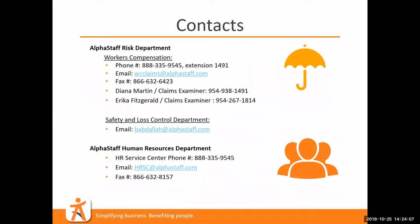This page is a good page to keep. It does give all our contact phone numbers and our email address. Again, it's Diana, myself, and Erica Fitzgerald. We both handle the workers' compensation claims. It has Ben for safety and loss control, and it has the human resource department. So all of us can answer questions regarding work-related injuries.